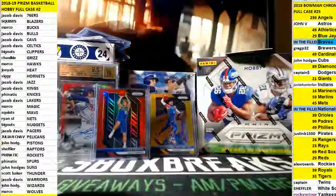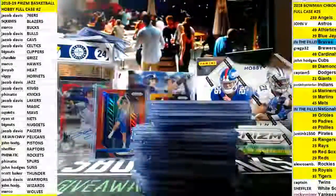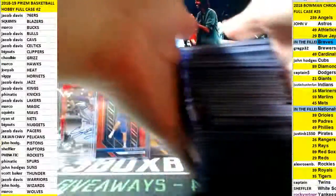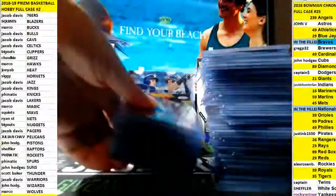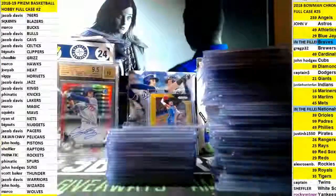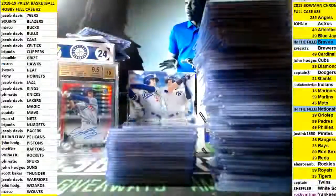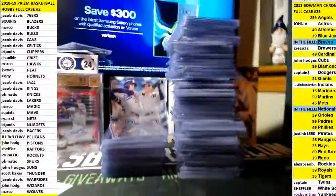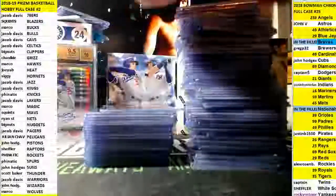A little recap here. A little recappy cappy, then I'll do the random at the end here. So much stuff. Nice stack of rookies and silvers and stuff, huh? Let's take a look at them.